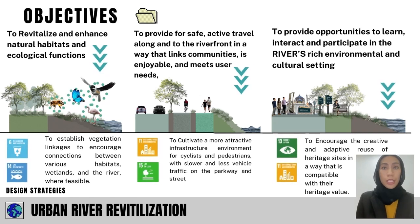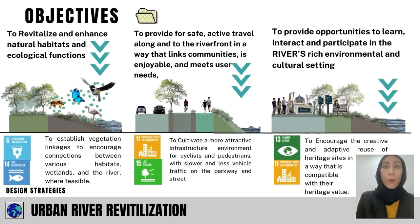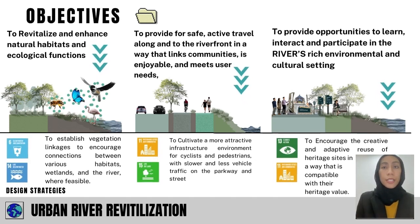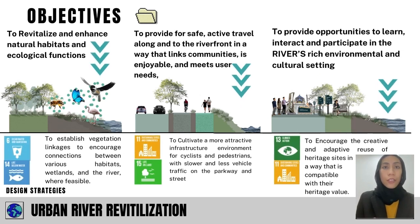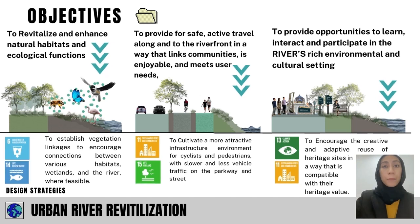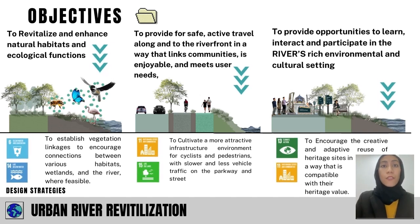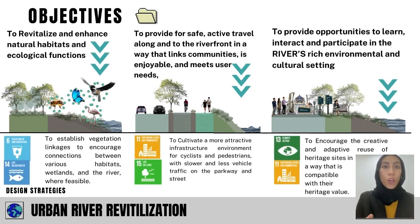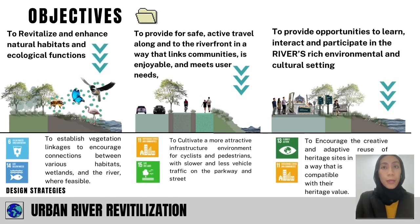To achieve this objective, the design strategy is to establish vegetation linkages to encourage connection between various habitats, wetlands, and the river where feasible. Second objective: to provide for safe active travel along and to the riverfront in a way that links the community, is enjoyable, and meets user needs.